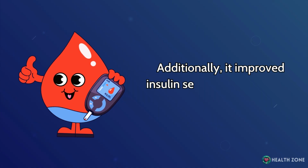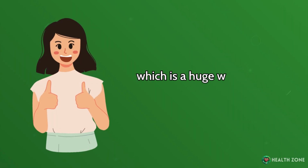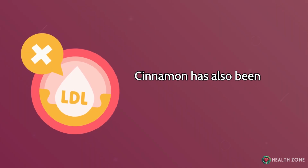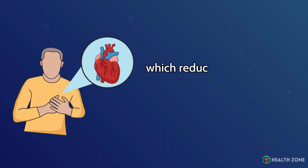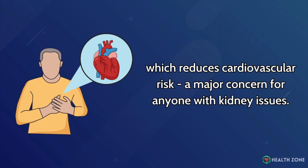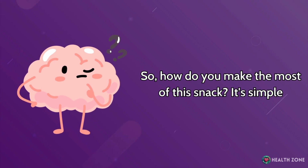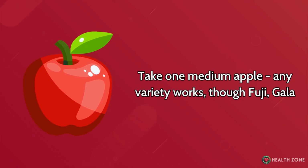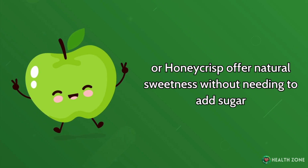Additionally, it improved insulin sensitivity and helped regulate blood sugar, which is a huge win for people with diabetic kidney disease. Cinnamon has also been shown to help lower low-density lipoprotein cholesterol, which reduces cardiovascular risk, a major concern for anyone with kidney issues. So how do you make the most of this snack? It's simple. Take 1 medium apple, any variety works, though Fuji, Gala, or Honeycrisp offer natural sweetness without needing to add sugar.